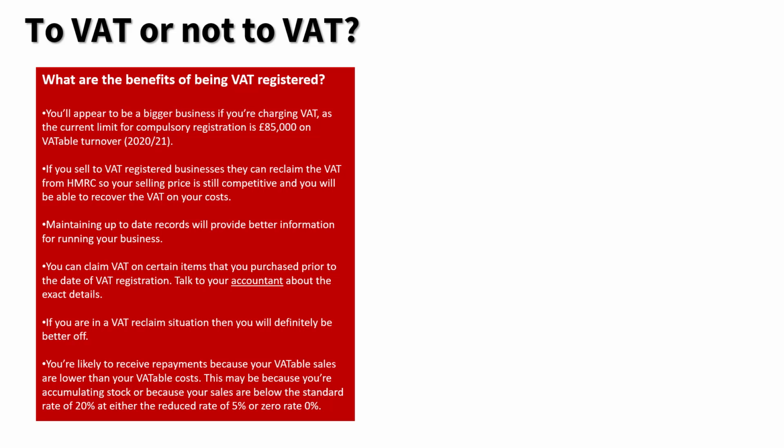If you sell to VAT registered businesses, you can reclaim the VAT. So your selling price is competitive and you'll be able to recover the VAT on your costs. If you maintain up-to-date records, you provide better information for running your business, so you'll be able to see your cost base. If you are not charging VAT but being charged VAT, there's a gap there.